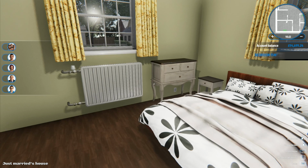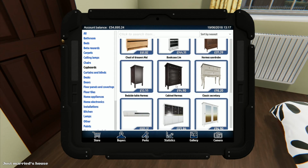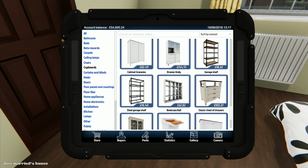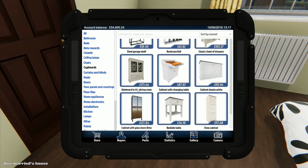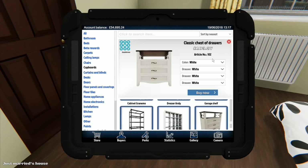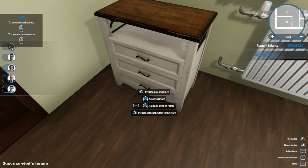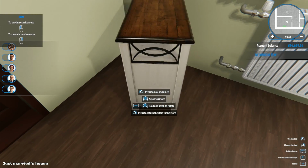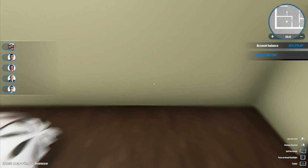It's a little bit of a tight squeeze in there, but it does allow us a bit more furniture over this side. So we've got classic there. That's the classic secretary. And then we've got classic chest of drawers and sideboard for the dining room, bedside table, shoe cabinet. Let's go with this one right here, and again, we'll stick with the white. If I rotate that one round, we'll put that one in that corner right there.